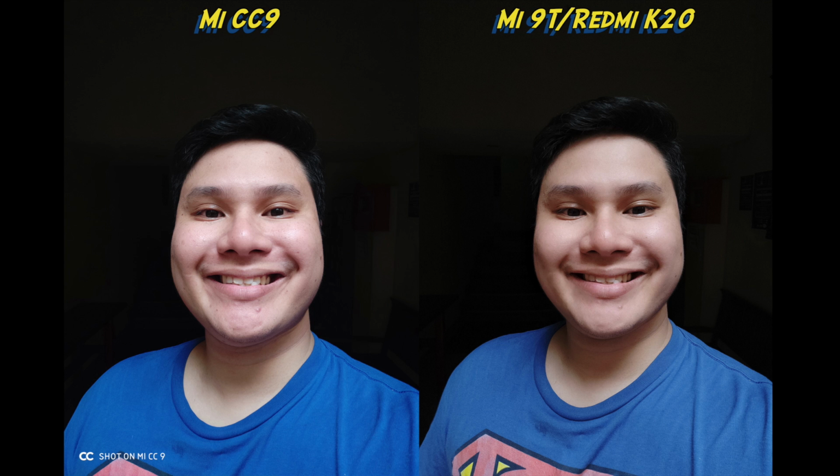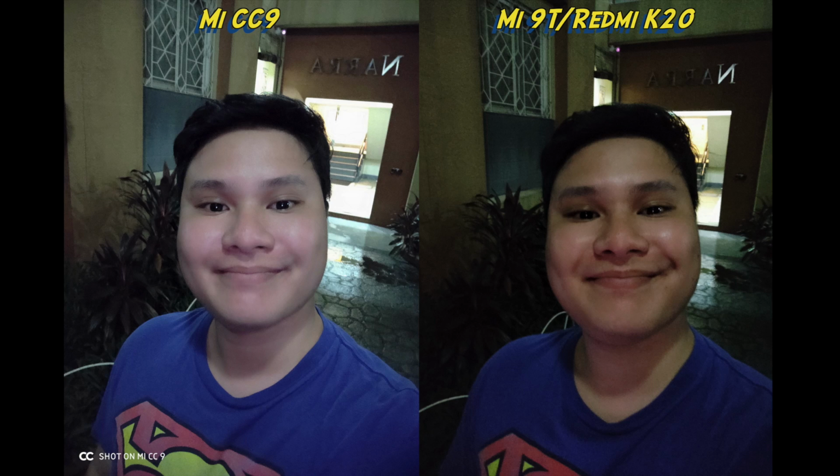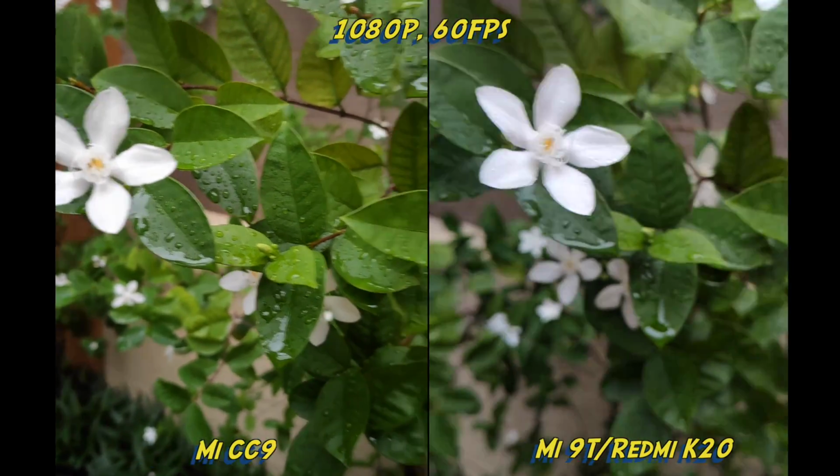And of course, the selfie camera. Like I told you, the Mi 9T has that warm profile. Of course, in terms of image quality, it's still the CC9. It's the same thing in low light. The Xiaomi Mi 9T just cannot compete with the CC9 in terms of overall image quality. The Xiaomi CC9 was really built for camera work.